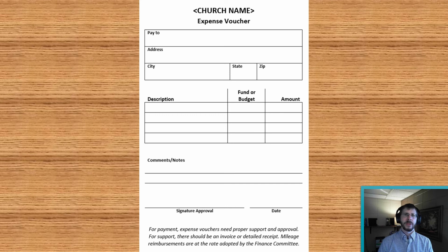And so how do we reimburse them? I would just have them fill out an expense voucher. I did include some language here at the bottom that says how it's reimbursed is really up to the finance committee. So let's just say your practice is to reimburse them for their fuel costs. I think that's fine, especially if they're only driving once in a blue moon.